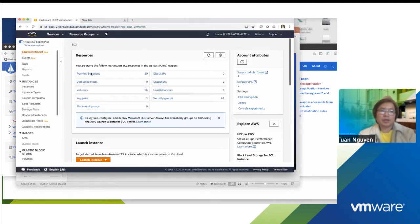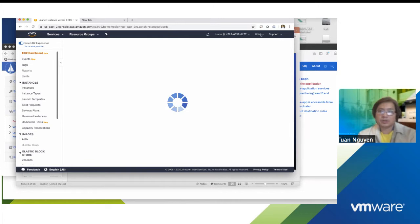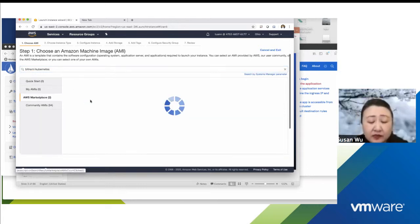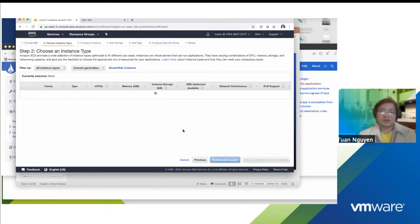Okay, so I deploy a new application and call it Bitnami Kubernetes sandbox. Can you hear me, right? We can hear you, Tuan. Now you deploy a new one. Okay, sorry about that, that should be very quick now. Generally, it doesn't take very long. It's the COVID, you know, you have a slow connection.